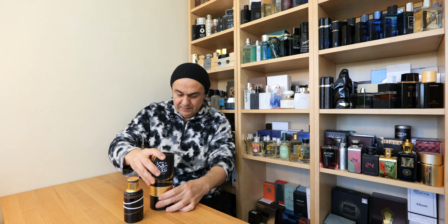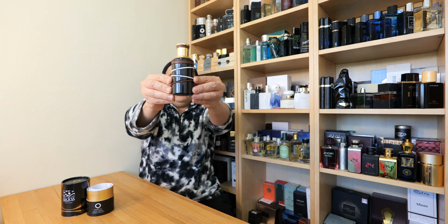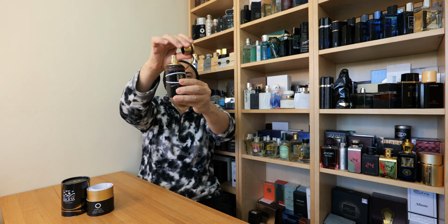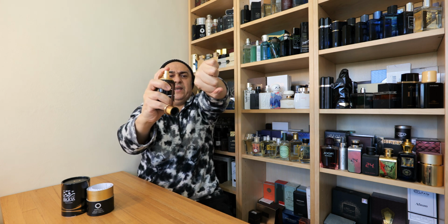Oh, come on. Alright, just leave it for now. And the bottle itself is quite good looking. It's quite a heavy bottle. The cap is quite heavy as well, and it has a leather strap on it. And here we go with a sprayer.